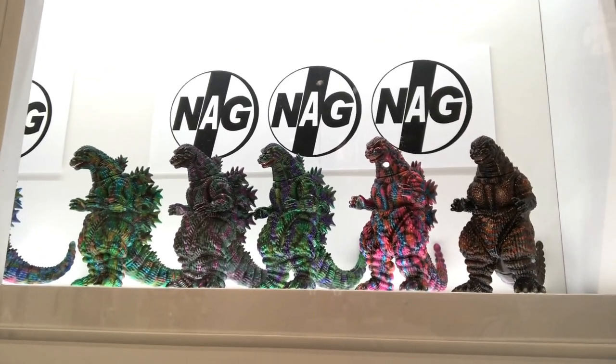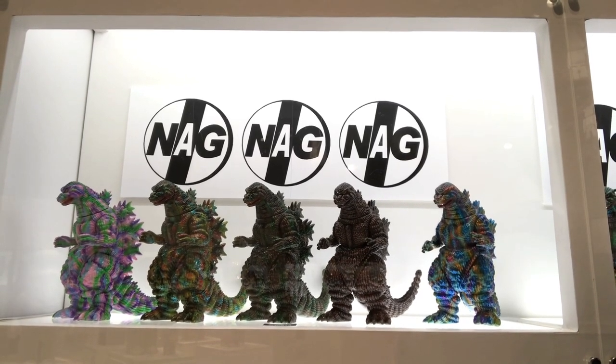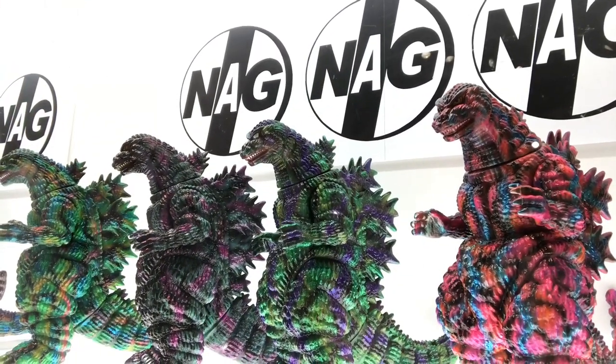But anyway, let me know what you guys think. Yeah, there's some funky colors, but well, sometimes funky is good. But the sculpt looks pretty good, I think.